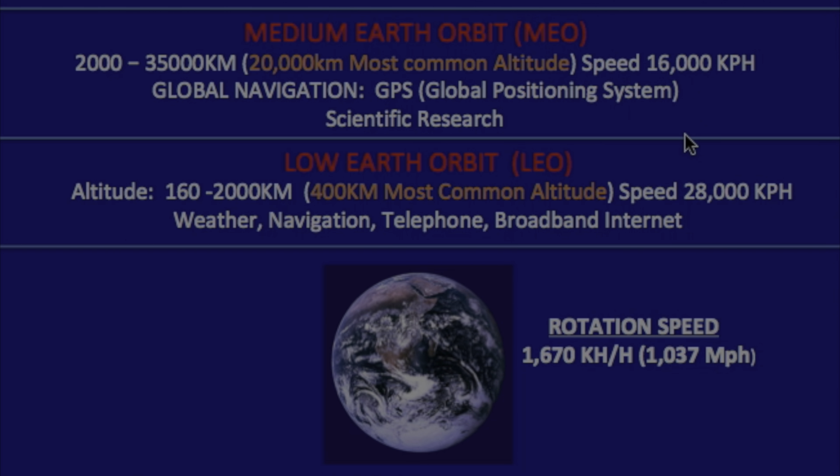At 20,000 kilometers, the rotation speed of the satellite is 16,000 kilometers per hour. As you can see here, at an altitude of 400 kilometers, the speed was 28,000 kilometers per hour. So as we move away from Earth, the rotation speed becomes less. The rotation speed is much slower at 20,000 kilometers versus 400 kilometers. The medium Earth orbit area is primarily used for global navigation, GPS, and also scientific research.